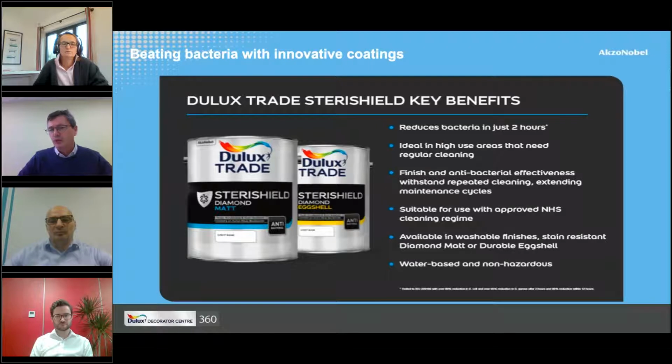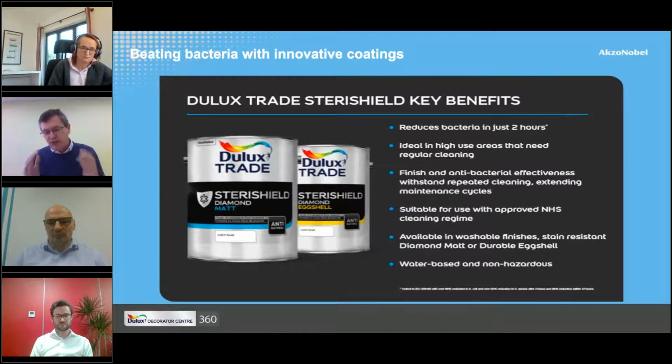So yeah, Stericyld Diamond Matte and Diamond Eggshell do all of those things, available in the full Dulux trade color range, and from a wear and a hygiene perspective, backed up by really robust testing data. I guess the new news is that the active ingredient in Stericyld, a silver bactericide, on the back of more recent and thorough testing, we can now say that Stericyld inhibits bacteria from just 2 hours after contamination. So our previous position was 12 hours. So that's a significant improvement. So that's decorative hygiene coatings.